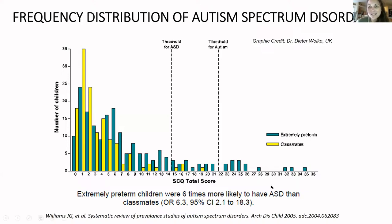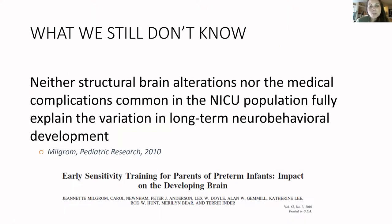So what is it that is causing these sensory overloads, these communication issues, this social dysfunction? These are things we don't quite understand, but we know that there must be something special about what's happening to babies in the NICU that puts them at risk for this. So in 2010, Dr. Milgram said, neither the structural brain alterations nor the medical complications common in the NICU fully explain the variation in long-term neurobehavioral development.